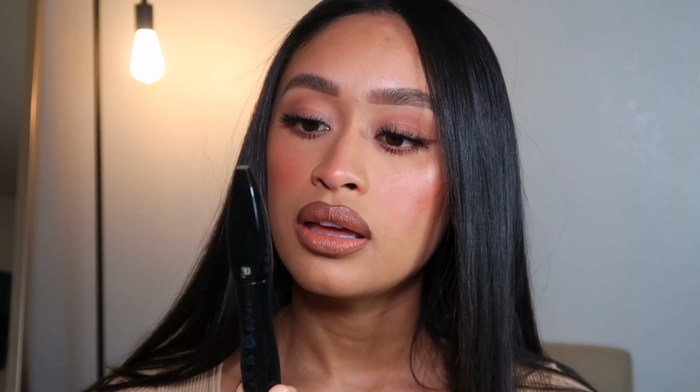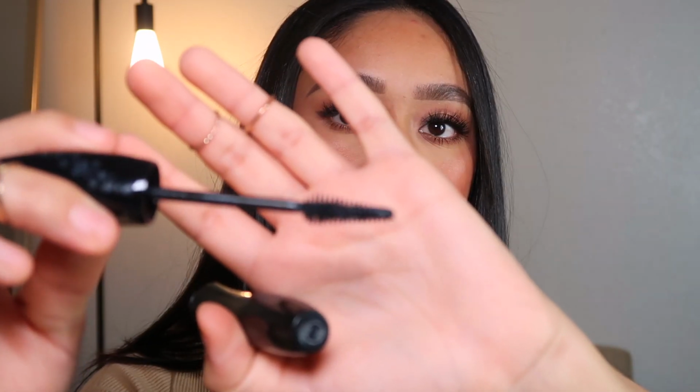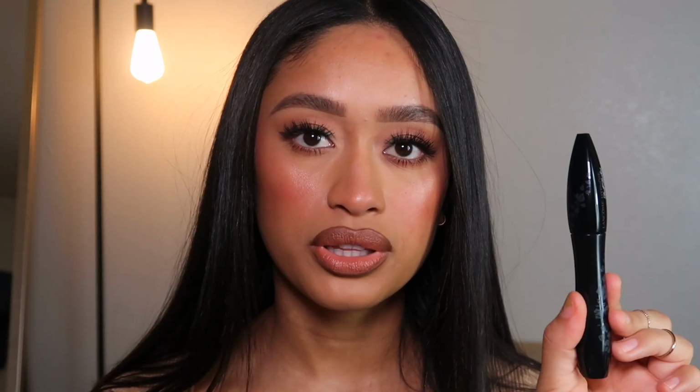And then I really also love the Lancome Hypnose Doll Lashes. This one is really, really great for separation. I really just love the wand on this. It separates my lashes really well. This is really good for a natural lash day. If I just want something really quick, I want to separate my lashes and give them a very clean look, I usually go to this one, but I usually love combining these two together for really dramatic lashes, which is what I really like.